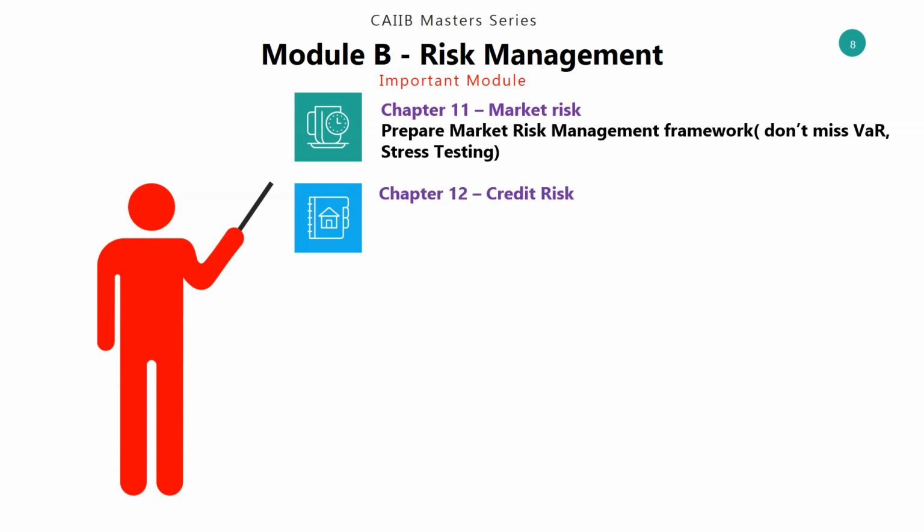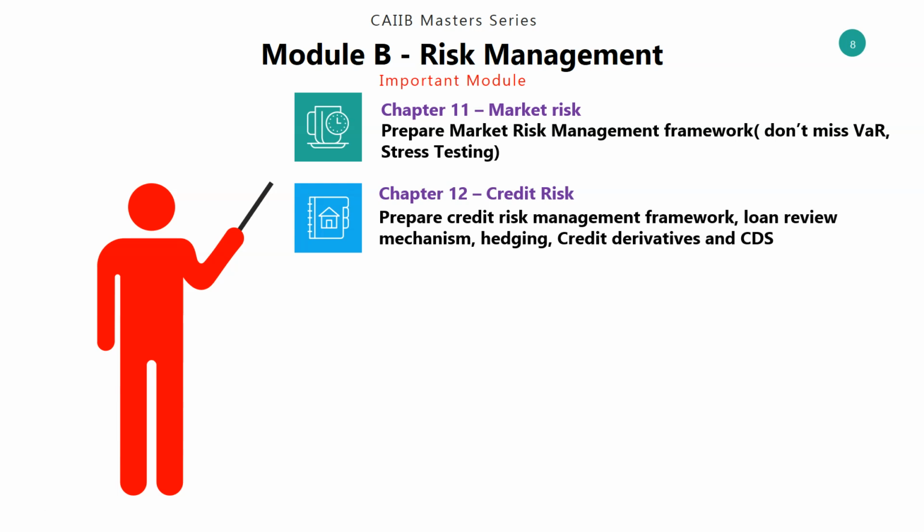Next, in chapter 12, that is credit risk. In this chapter, you should prepare credit risk management framework. Also focus on LRM, that is loan review mechanism, hedging, credit derivatives and CDS.